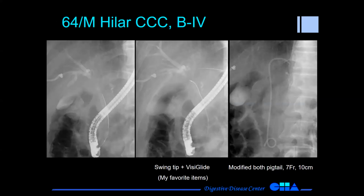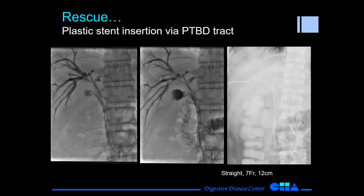This is a representative case of our principles. I failed inserting the guide wire into the right duct, even though using a swing tip and visual eye. So therefore, our interventionalist inserted a straight plastic stent via the PTBD tract, like this.